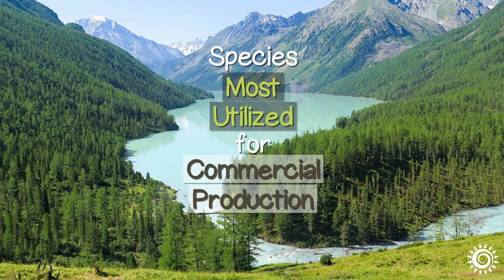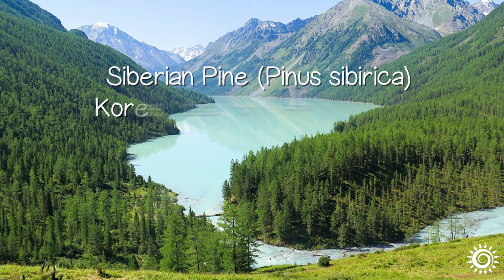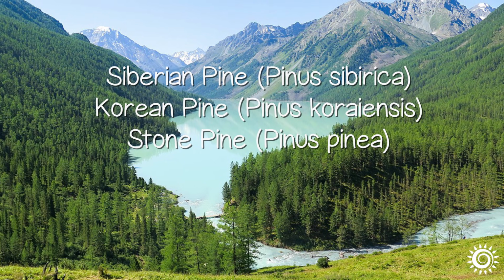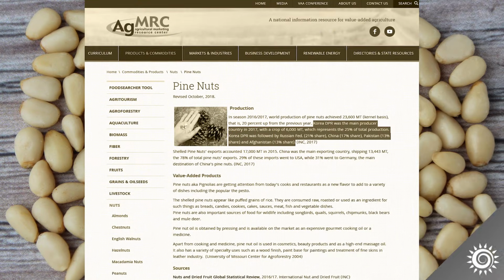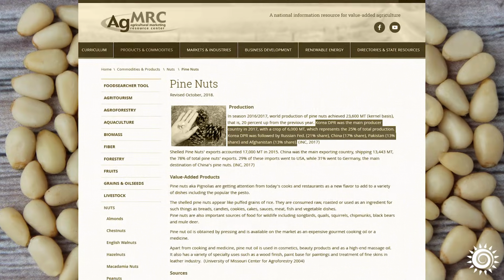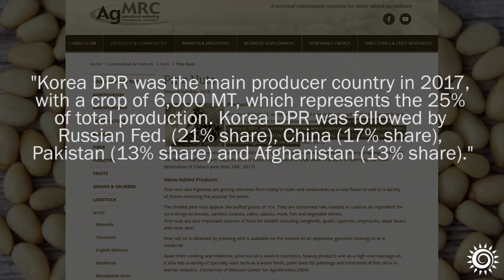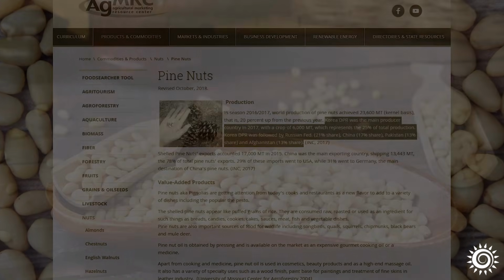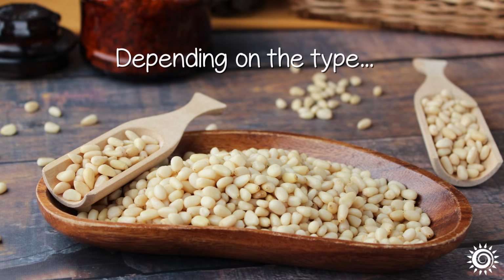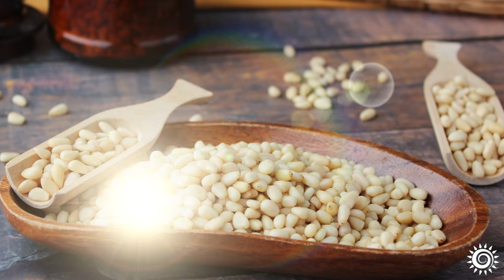The species most utilized for commercial production are the Siberian pine, the Korean pine, the stone pine, the Chilgoza pine, and the Chinese white pine. Since 2017, most of the world's large-scale pine nut harvesting comes from Korea, Siberia, China, Pakistan, and Afghanistan. Depending on the type, pine nut varieties can be long and slender or short and stubby.